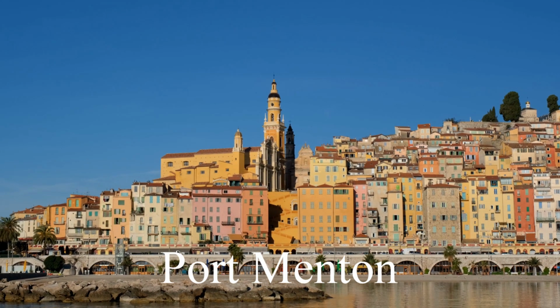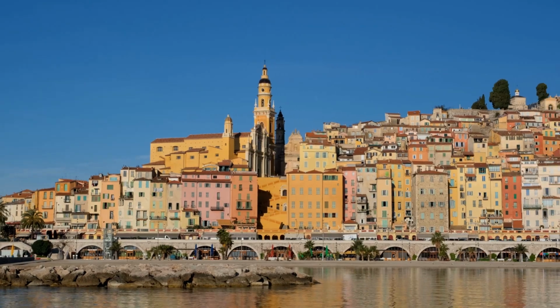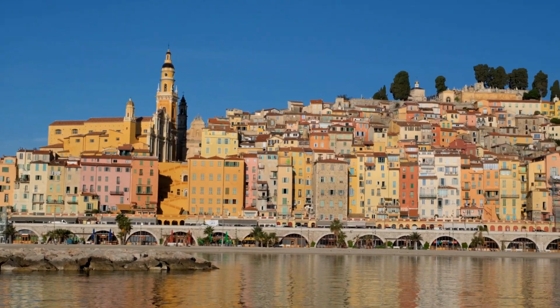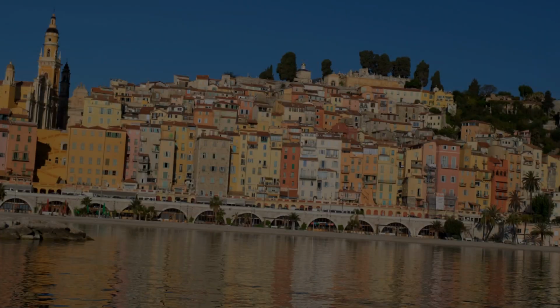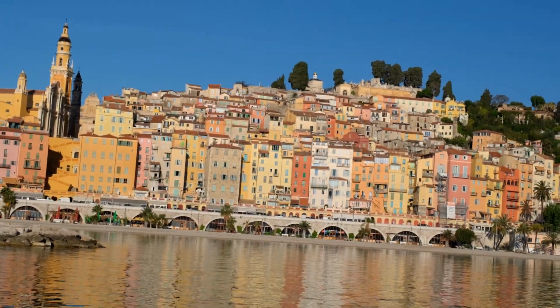Good morning from Menton. It's a beautiful morning, lovely town, lovely outlook. And we're anchored just outside of the marina in basically 6 meters of water, but I don't know if you can see that, but you can see the bottom and it's nearly 6 meters deep down here.